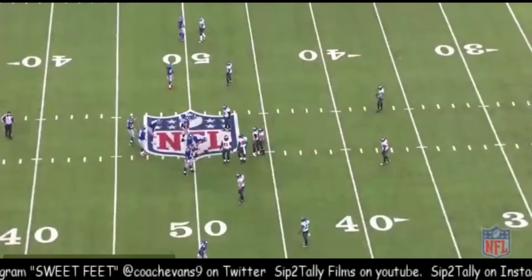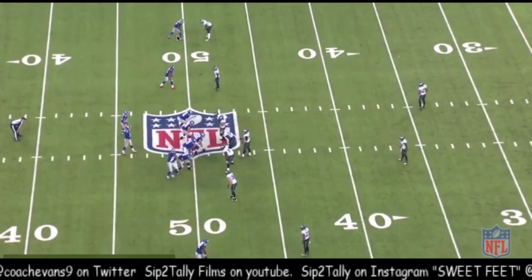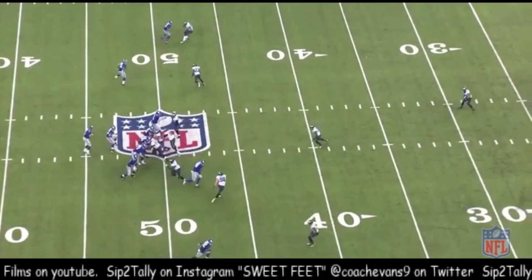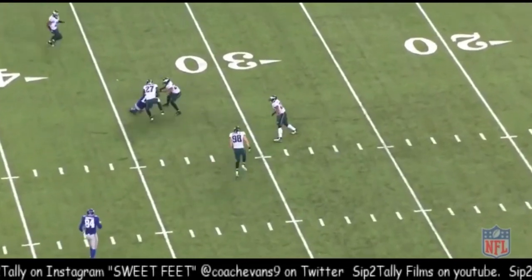Now, on this route right here, we have a slant. It's the top of your screen up here. Live action. What I would like to see him do is cross his face and get his body between the defender and the ball. Okay. Nice work off the ball.